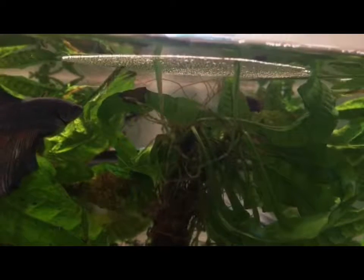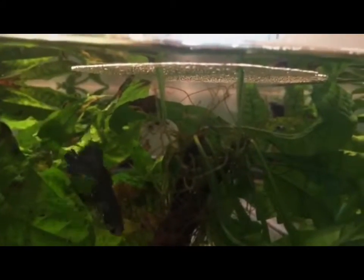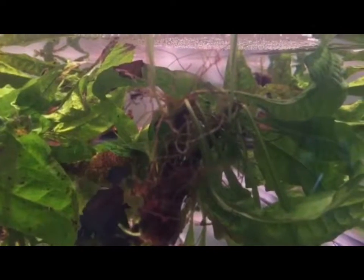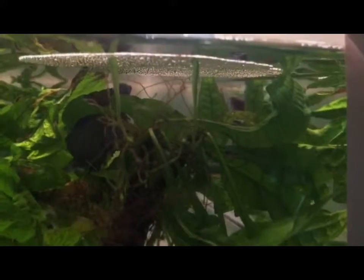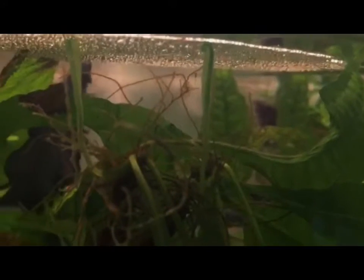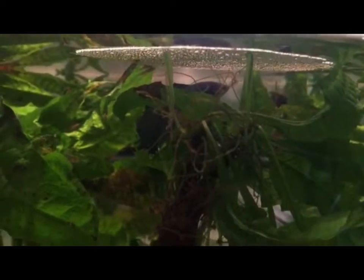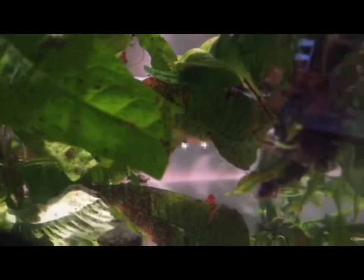And here we are, 72 hours from hatching. They are still in their bubble nest. They're not free swimming, but they're getting very wiggly. And he's very busy picking them up. You can see one hanging from that root right there. It's very cute. They're getting very wiggly and they're falling out all the time now. So he's very busy right now picking them up. There's some on the bottom right there.